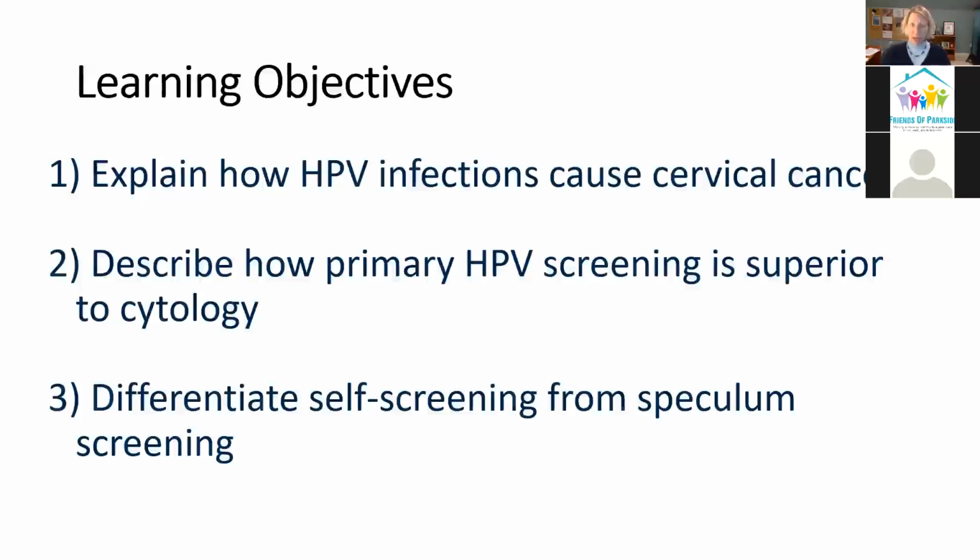The kinds of things that I hope to share with you, and hope that you ask me questions about, are three. The first one is how this virus, this human papilloma virus, actually causes cervical cancer. The second one is to show how primary HPV screening, so finding and trying to test for that human papilloma virus, is much better than the old pap test, or what we call cytology. And the last one is to show you what the difference is in self-screening versus having the speculum exam. We can still move to HPV screening instead of pap testing, but that doesn't get away from the speculum. So what I'm offering you is an option to get away from the speculum and to do self-screening.